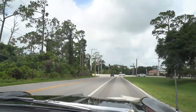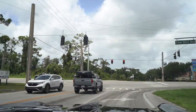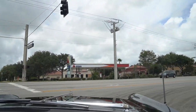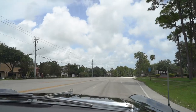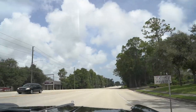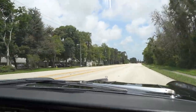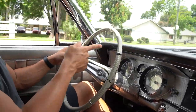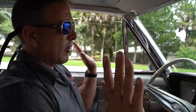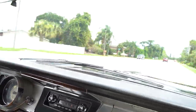Automatic, so we'll go up here and we will run it through the gears real quick. The car shifts so nice and smooth and runs so nice and quietly. I don't know how much you'll be able to hear in the video, but at least we'll give it a little bit of gas here. Car has good acceleration too for as big as it is. Runs fantastic. We're reading between 60 and 70 on the speedometer, and we're probably doing about 50. So here we are, 50 miles an hour down the road. It rides like a brand new car.